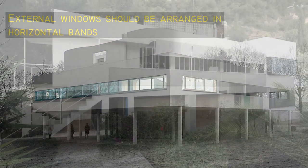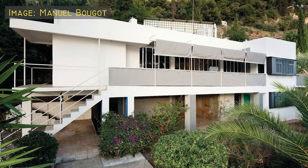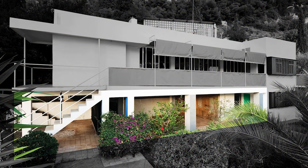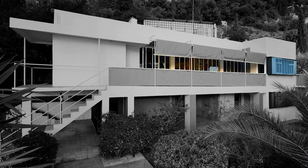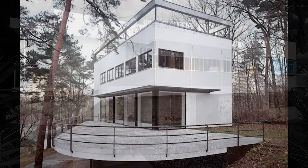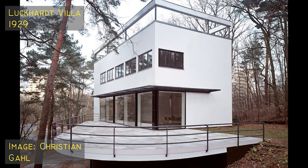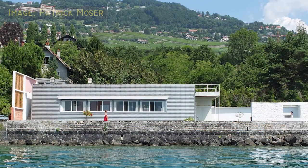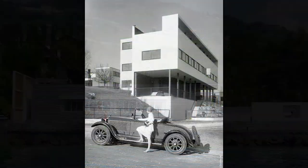In a general sense, we can say that E1027 appears to follow these rules, and in this regard, it might be fair to say that it belongs to a set of buildings from the late 1920s and 1930s which have a certain similarity of form. At least two of this group are by Le Corbusier himself. This one is a house he designed for his mother in the early 1920s, which, although it's not raised on piloti, does suggest the form of things to come.